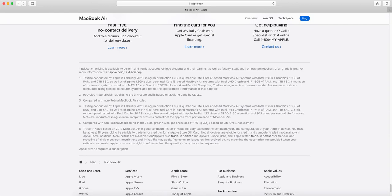And you need to be 18 years old. Yes, you'll get an Apple Store gift card. Remember that. You're not going to get cash for this. So you can't just trade this and run off with the cash. It's going to be an Apple Store gift card, and then you would have to come in and get it. And this trade-in is based on a 2019 MacBook Air version. So the 2011 version will not get this much.